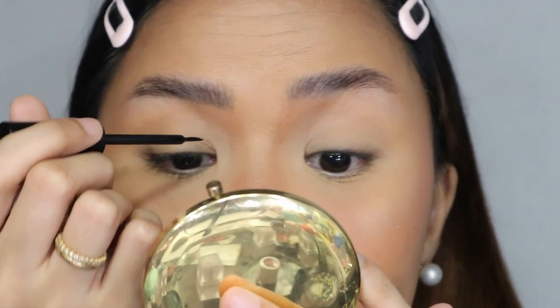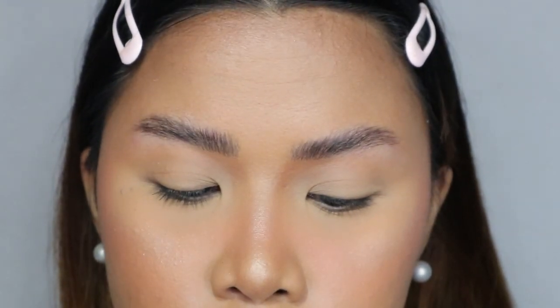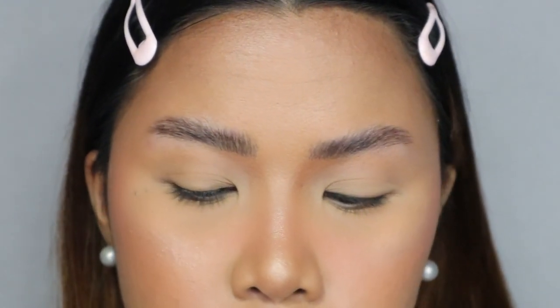So it says number 1, shake the magnetic eyeliner before use. Okay, so I'm going to start with my right eye first. Hopefully it works. Yes! Okay, wait lang. Medyo bawasan ko lang siya ang konti kasi hindi ako gumamit ng wiper.